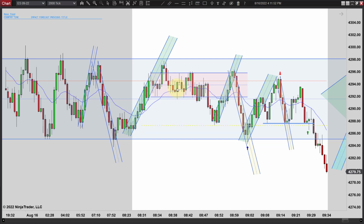This one was somewhat tempting. You might say, okay, you tested it once, twice, 3 times, but they don't really match up. I think you're better off to wait and look at that congestion anyway. And we just keep going sideways. I don't see anything there worth trading. We drop out.